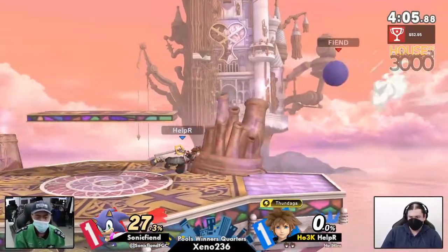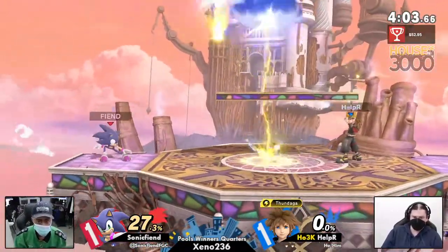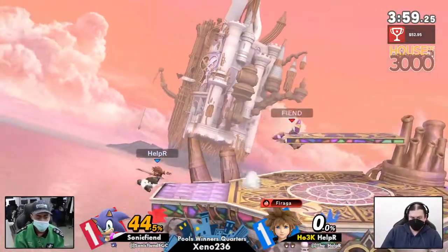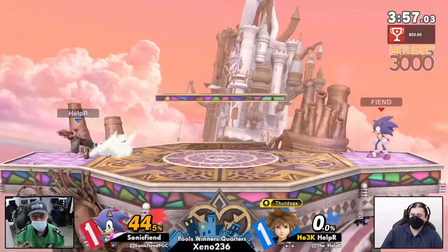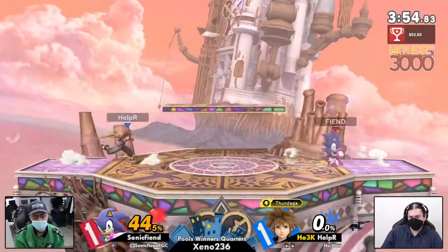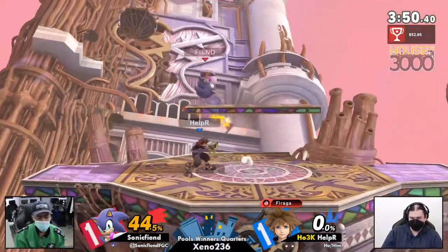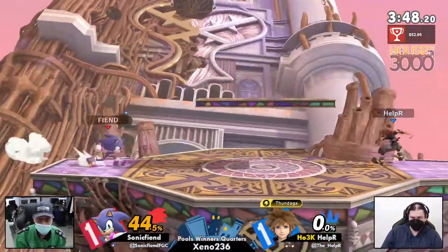He is sitting healthy here in this game three. Yeah, HelpR is not letting Sonicfiend get anything he wants. He can't lose as much as he can, which is super smart. I'm really glad he's using it as often as he is, because against someone like Sonic, he will get caught in that typically because he comes so linearly. So, great move on HelpR to avoid using Fira and use Blizzaga as often as he can.